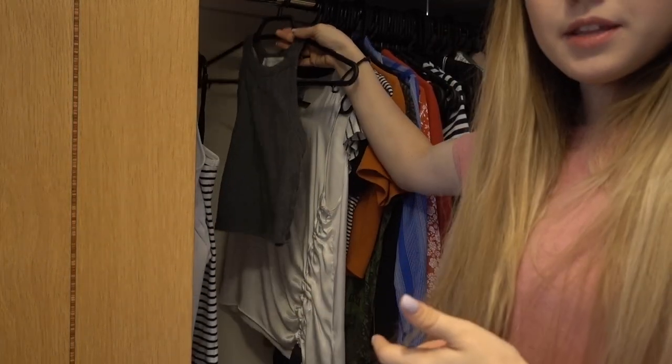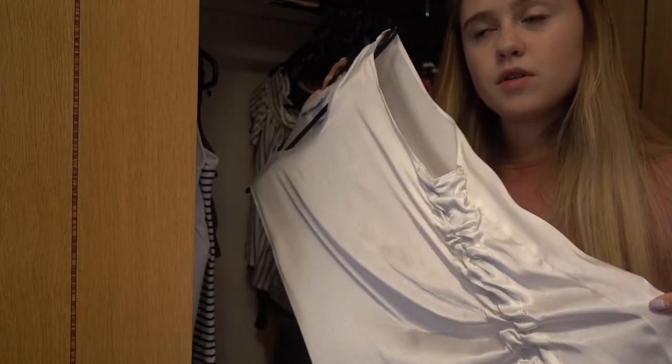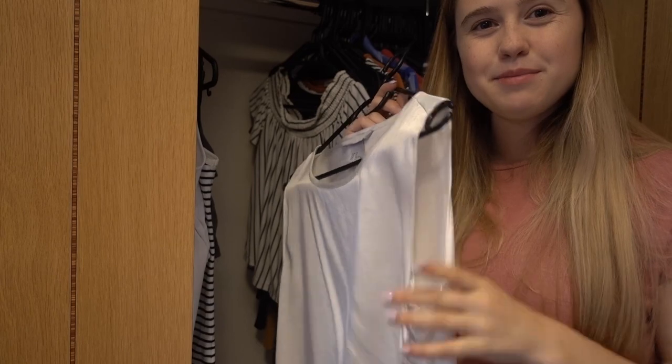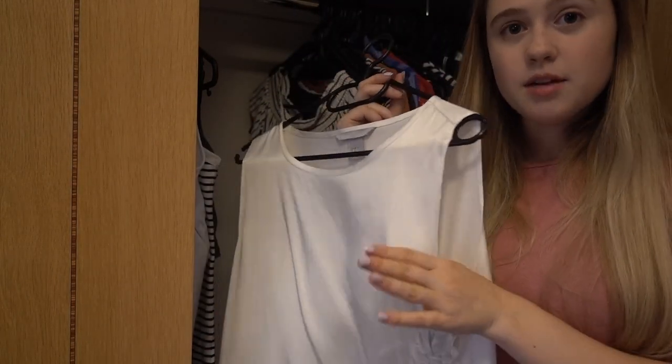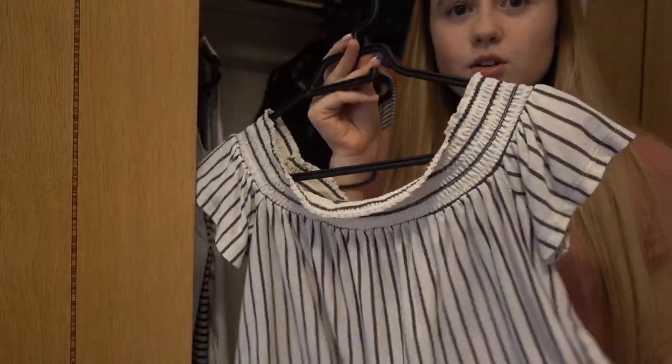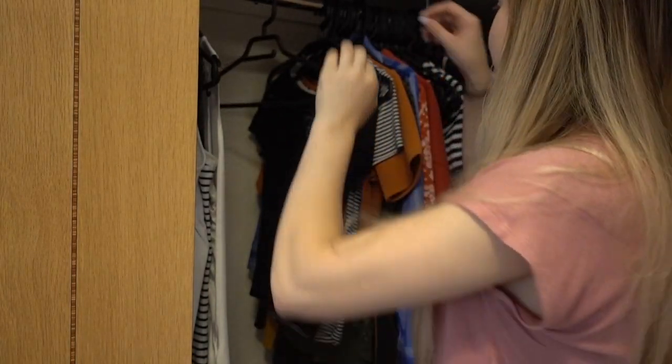This top, I do wear this one a lot. This one, I like this. I don't wear it very often because it's more of a dressy, businessy style, but I have worn this before and I do like it, so I am gonna hold on to this. This shirt, it's American Eagle, off the shoulder. I used to like it, but I never reach for this anymore, so that one's gonna go. I did it. I got rid of one thing so far. Let's try and make that number a little bit higher here.